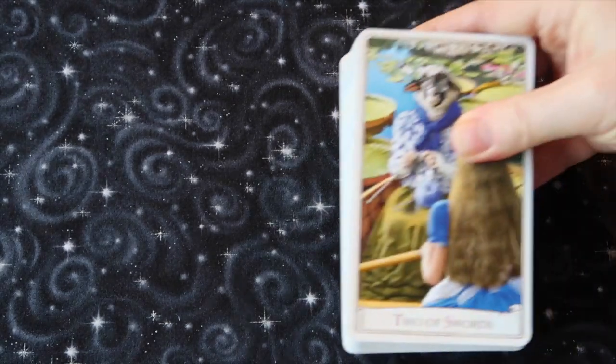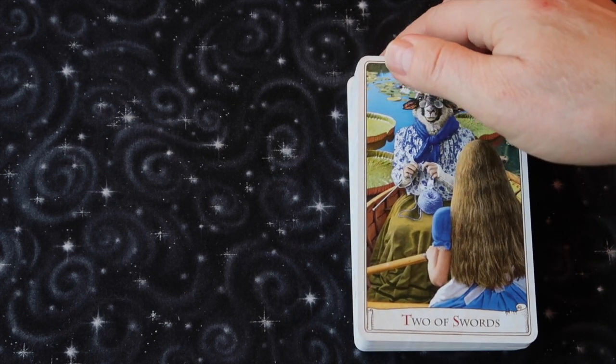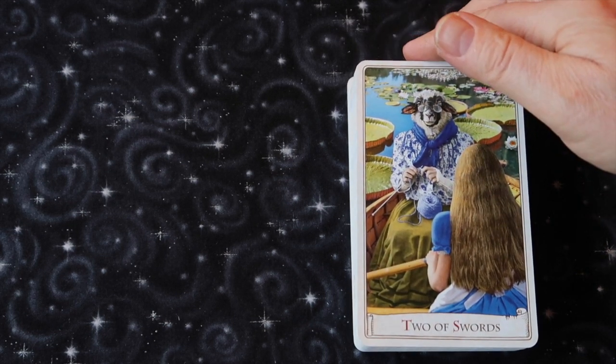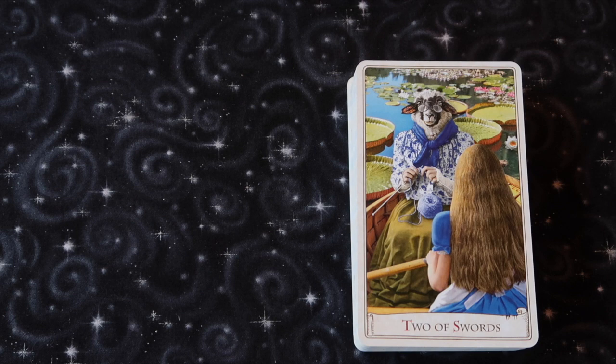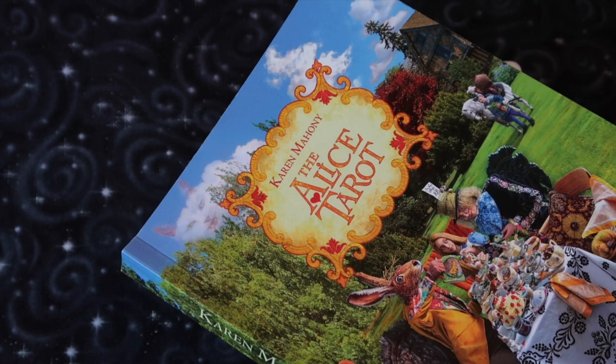In a former life, well, actually this life, just a former stage of this life, I did a lot of costume making myself, and so I just really appreciate all that has gone into these cards and creating the sets for these cards. It's really, really amazing. And in the guidebook, which I mentioned, and I probably will include this in that video, it's really something.